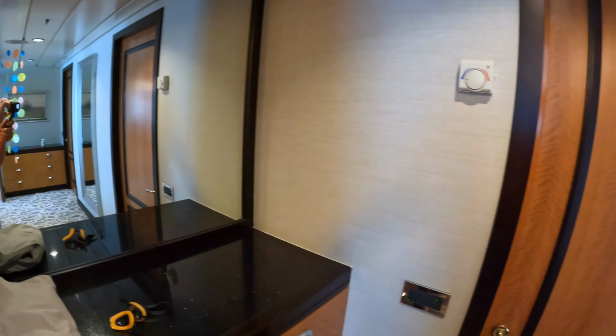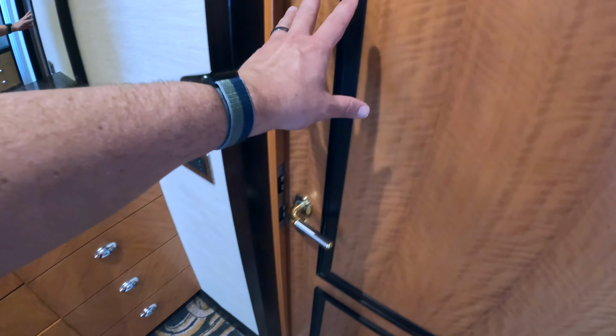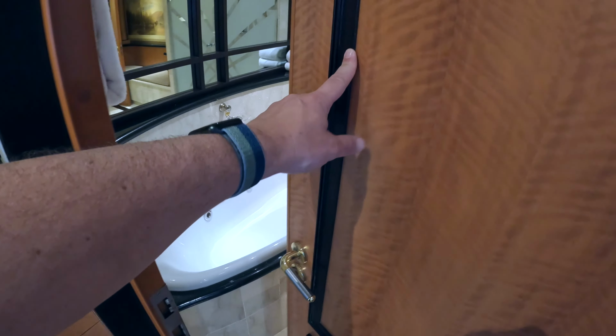One thing I did forget to show you as we circle back around, as you see we came out the other side and we're on the other side of the bed now. You do have another floor to ceiling mirror. Now let's check out the main bathroom. So let's head in to the main bathroom area.